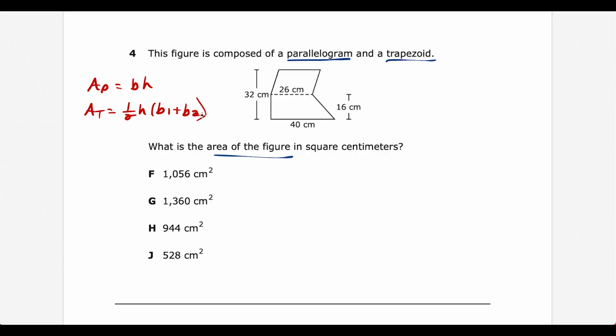So now we move over to this figure here, and let's just see what we have. We have that in the parallelogram this distance is 26 centimeters, but just know that the parallel sides that are across from each other are also equal in length when you're on a parallelogram. So I'm just going to go ahead and label this side up here as 26 centimeters. Now the next thing we were told here is that the height of the trapezoid is 16 centimeters, and the entire height here is 32 centimeters.